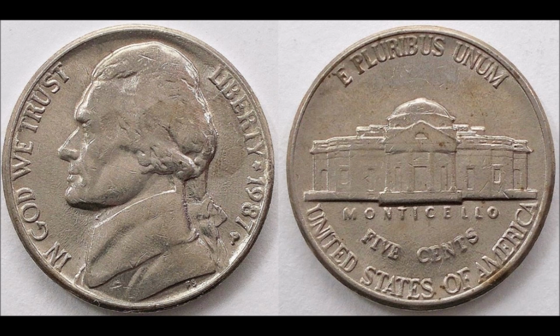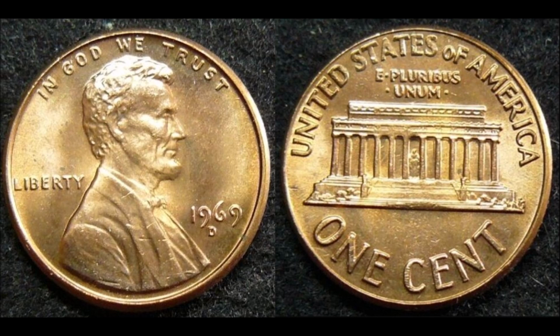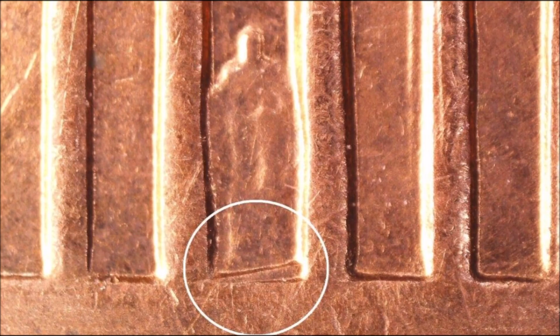All right, so we have a pretty interesting one right here. This one right here is going to be a 1969 Lincoln Cent. Okay, this one is, if you're sleeping under a bridge and you don't know about some of the Wechsler double dies, be sure to check out his website, doubledie.com. Or Variety Vista will have some stuff on nickels. But this one right here is a double die reverse number one.